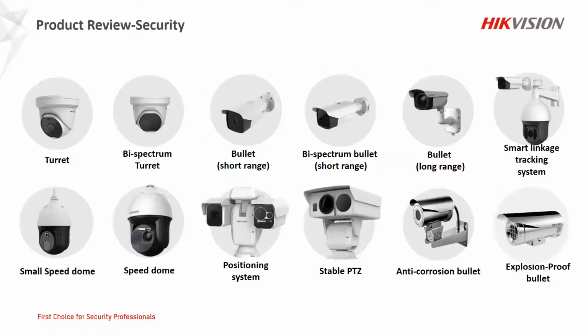I think that was enough with some basics about physics and thermal technology. Let's now have a look at the products. When I joined Hikvision, we had two different products for thermal, a single lens bullet and a dual lens bullet. But today, for sure, we have a much bigger portfolio. We have products for every kind of application and need. And this is a product set up for the security part.